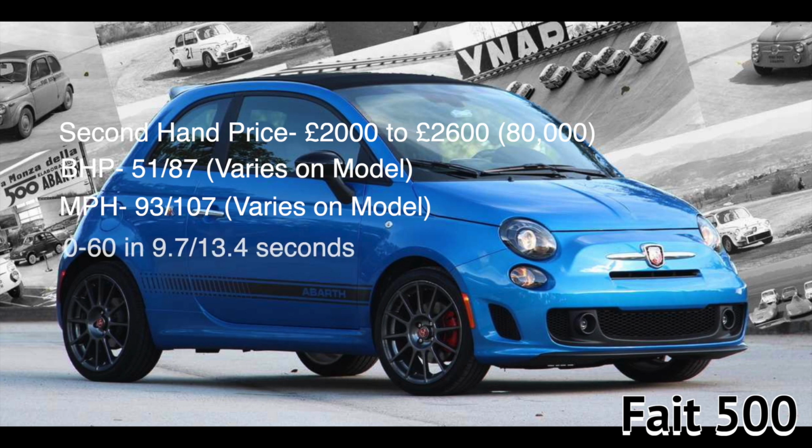0 to 60 in 9.7 seconds is the souped up model, which is insane for a 1.2 liter. That's a bit mental. And then the standard model is 13.4 seconds, which is more reasonable. Lads, if you're thinking of getting the car, it's a great car for a first time car. However, it's going to cost you a lot of money to run, and also you won't look the nicest, so no girls or lads are going to be like, yeah, I want that.